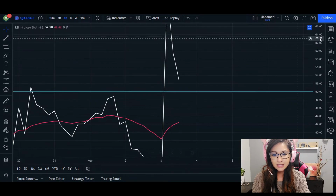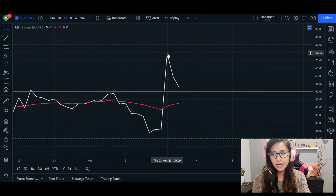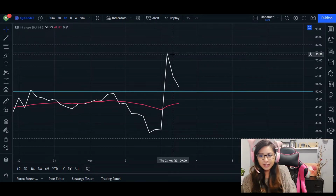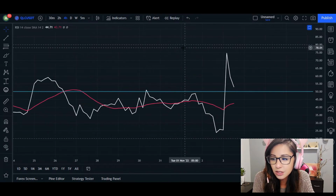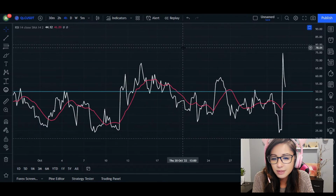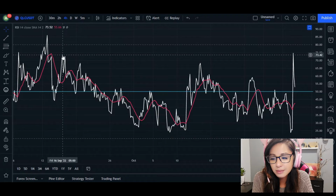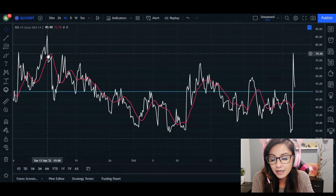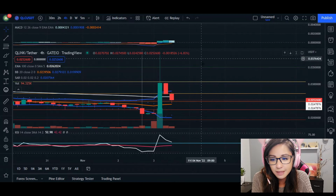The RSI itself, again, look here, it had already triggered a selling opportunity, or not selling opportunity, sorry, it was considered overbought already. If we scroll out to see QLC, realistically, when was the last time we were able to see this high of an RSI? Back here. September 16th, we were able to see the RSI at 73% and then here at 85%. So this, for a very long time, was huge profit if you were able to cash out at that peak here.